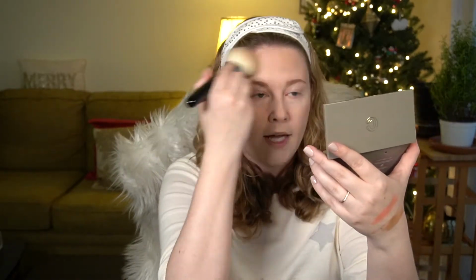So I don't know if it's just embracing what the weather gives you in terms of a more matte look in the winter, or if it's a trend that's not really tied to the weather. I don't know. Did that make any sense? Let me know if you prefer a matte or a more dewy look in the winter.